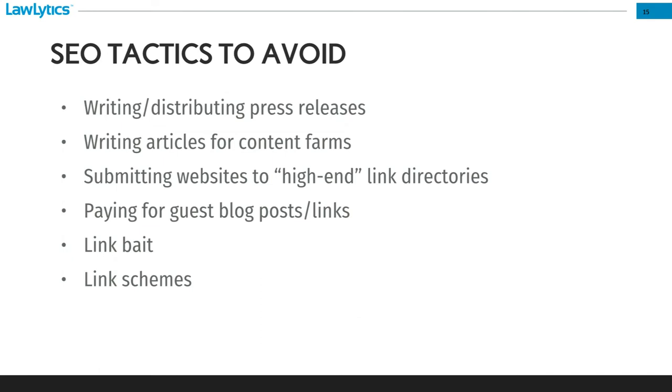Okay, so now that we've talked a little bit about how LawLytics helps attorneys succeed online, let's talk about some SEO tactics to avoid. There is an abundance of negligent and useless SEO advice out there, and most of it is harmless except for the fact that it distracts lawyers from focusing on what really moves the needle.